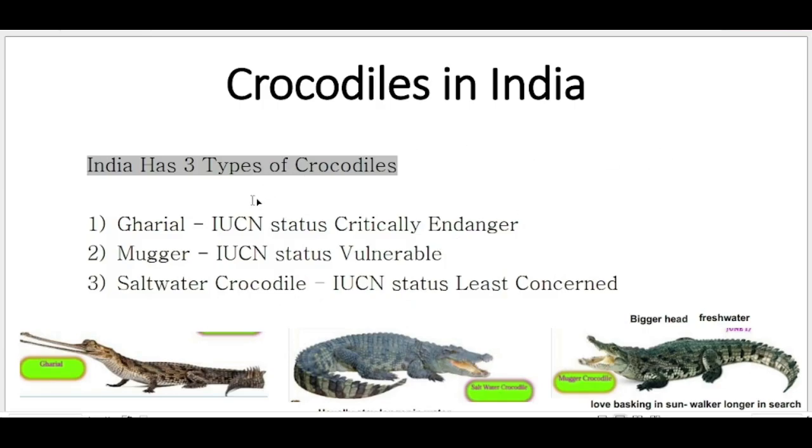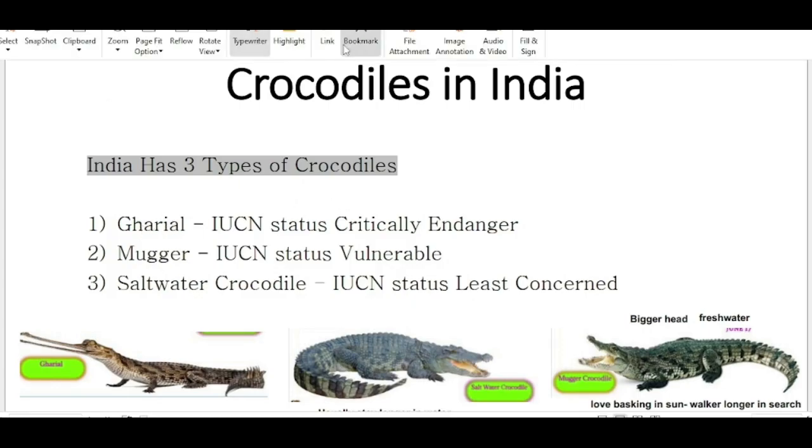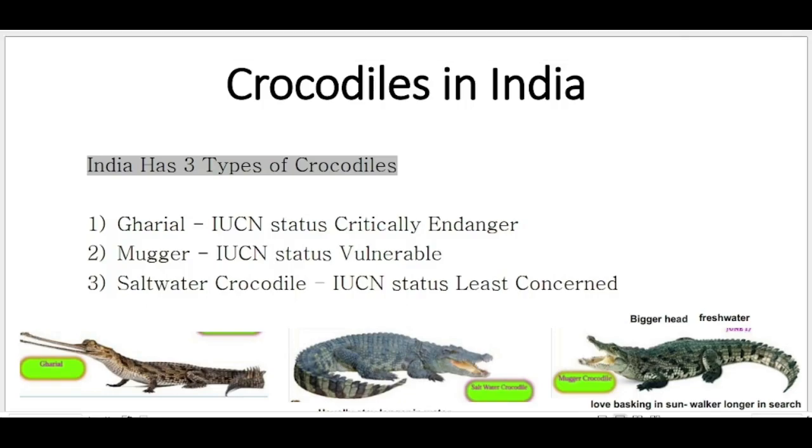India has three types of crocodile. First is the Gharial, which has IUCN status critically endangered. Second is the Magar, which has IUCN status vulnerable. Third is the saltwater crocodile, which has IUCN status least concern.